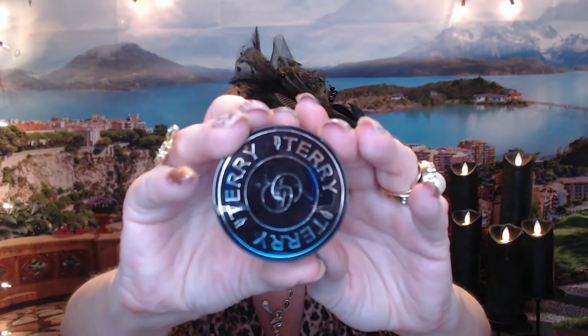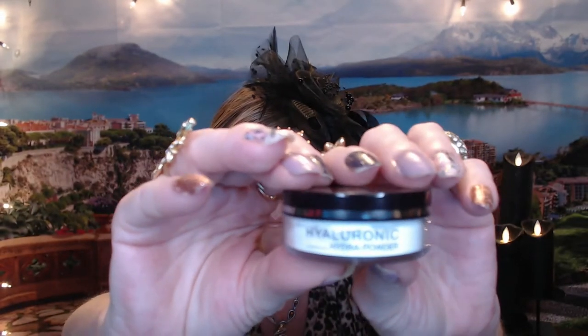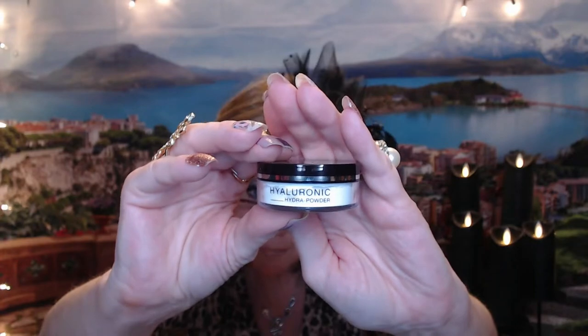So anyway, this first product, and I've had this in either BoxyCharm or Ipsy. In fact, I've got the full size product that I'm using now, and I do enjoy it. It's by Terry. This is a deluxe size sample, and it is like a setting powder. It's hyaluronic hydro powder. So you just put this on once you've got your face set for the day. It helps set your foundation. It absorbs oil and moisture and gives you a nice flawless finish.